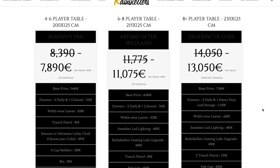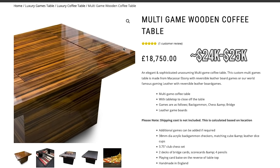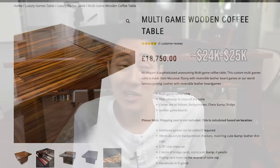So some gaming tables can be just as expensive as some cars. So you better get something worth your money, right? Well, fortunately, gaming tables, just like cars, can have cup holders. I mean, you gotta hydrate while you're screaming across the table, right?